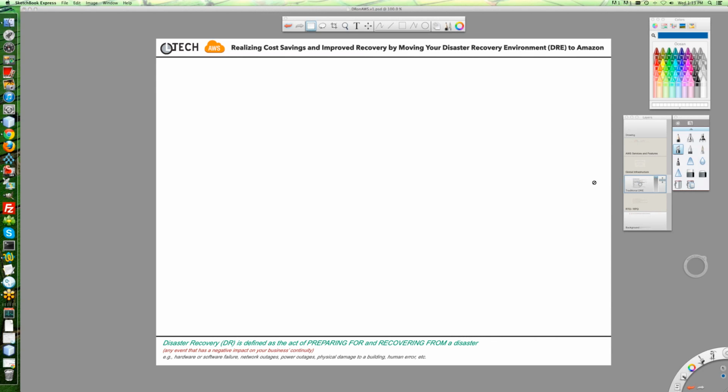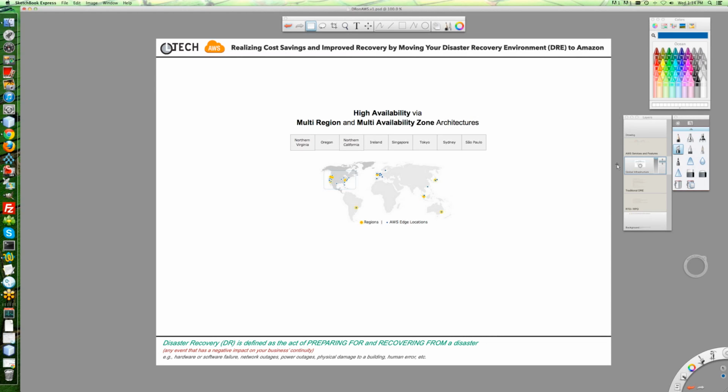So what is AWS in relationship to disaster recovery? Well, it is not only a secondary, but it's a multiple, by a factor of 8, different regions data center possibilities for your organization. And on the screen now, you see the 8 regions for AWS that are currently available.